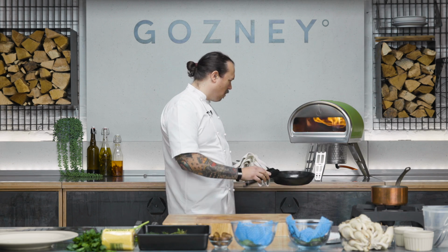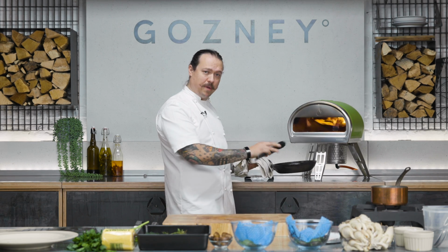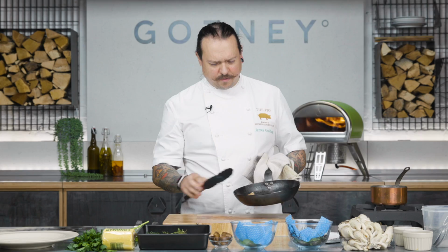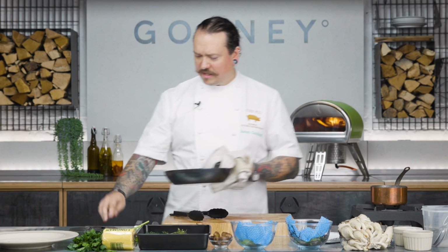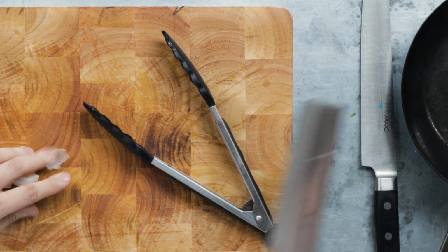I mean, obviously with the Roccbox you've got a good amount of heat on the base here, so you're actually hitting the meat from both sides. So it's a good way to get a good amount of caramelisation on the meat. It's starting to look really, really good. At this stage, I'm going to put in a few little sprigs of thyme here. I'm going to crush a garlic clove as well.